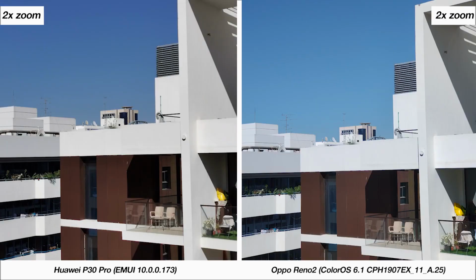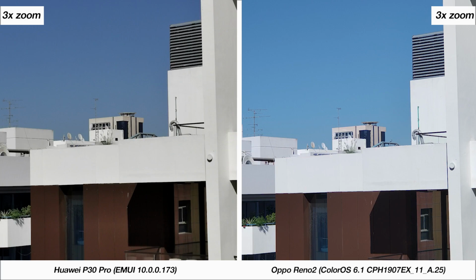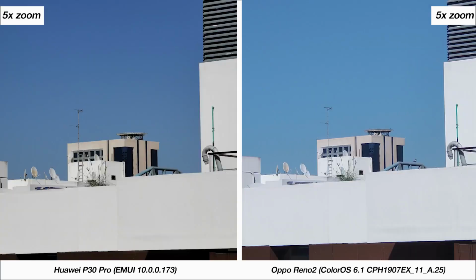Despite not having any optical zoom, the Reno2 actually looks better detailed here if you look at the two chairs in the foreground or the building we're zooming into in the background. This is at 3x zoom, where I do see some drop in quality from the Reno2, but it's still doing impressively well against the P30 Pro. But at 5x zoom, you start seeing the effects of the P30 Pro's 5x optical zoom lens, which produces more detail on the building as well as on the pipes you see in the foreground.